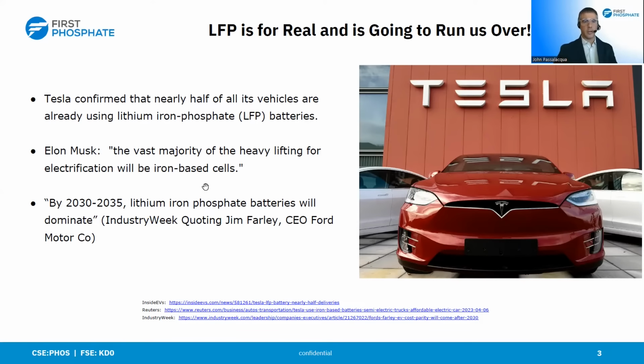And if you see here, Elon Musk is saying that the majority of the heavy lifting for electrification will be done by iron-based cells. And also we have Jim Farley being quoted, CEO of Ford Motor Company, saying that by 2030 to 2035, lithium iron phosphate batteries will dominate.